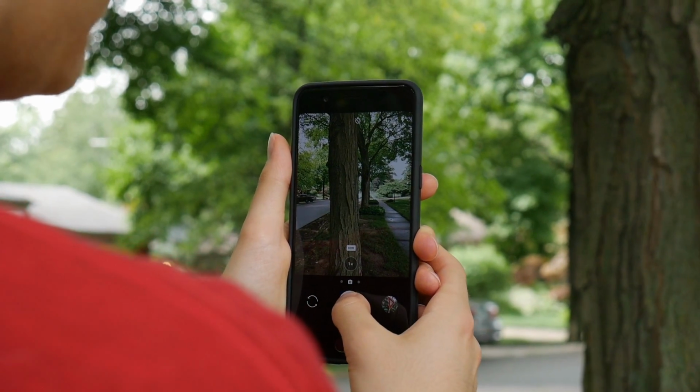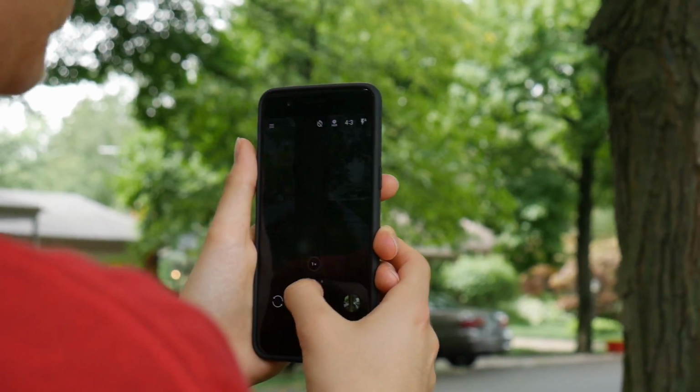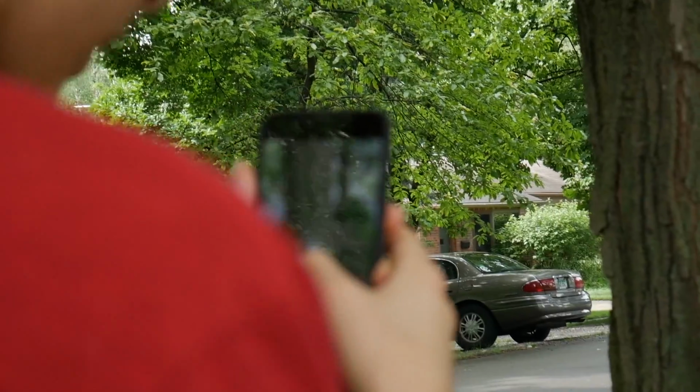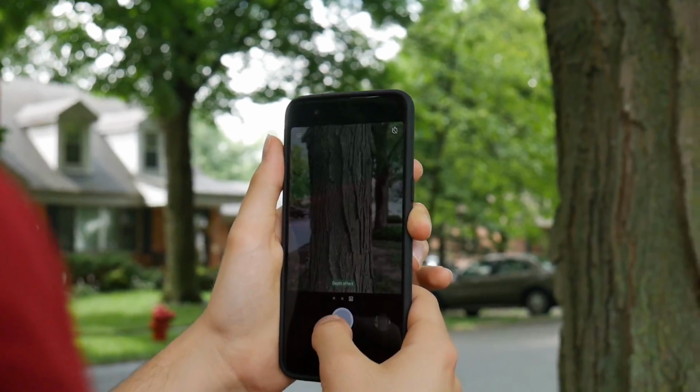Thank God. Okay, so here's 1x right here. Take a few just to. Okay, here's 2x. Here's portrait. Why isn't this working? Hello? Okay, I'm going to quit the camera app and open it up again. Alright. I think we're good.